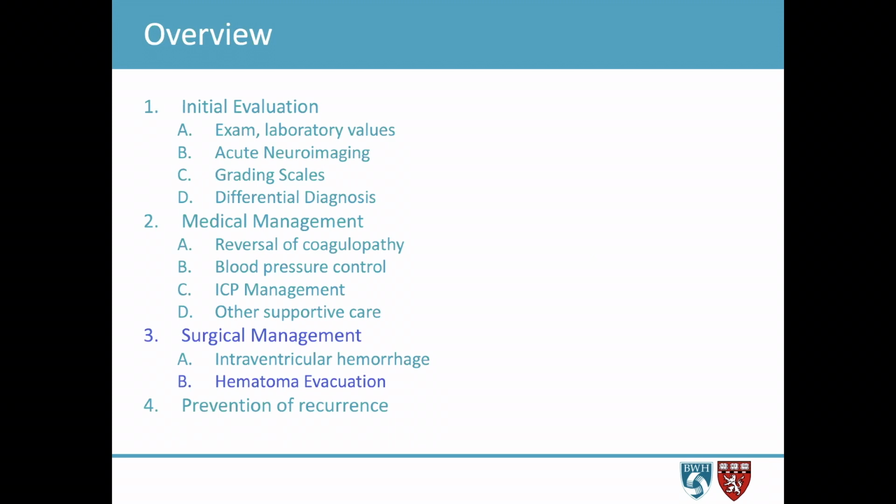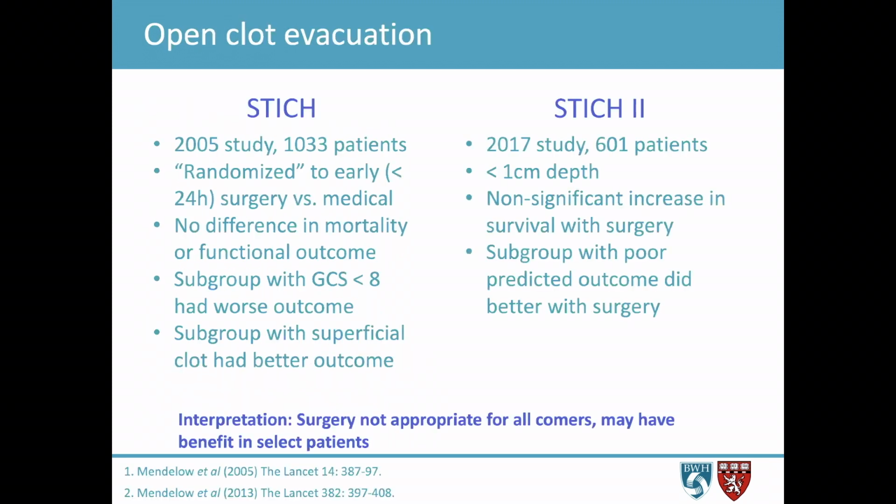Finally, hematoma evacuation. Is there ever a role for sort of taking out the blood? I think there are certain situations in which the patient has a large amount of bleed and they're going to imminently die if you don't take it out, in which case we send those patients to surgery. What is less well understood are the patients that may have a smaller bleed. There have been 2 studies looking at this, STITCH and STITCH 2, in which patients were randomized to early surgery versus medical management alone.